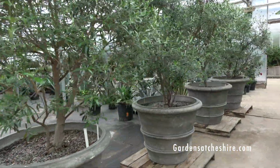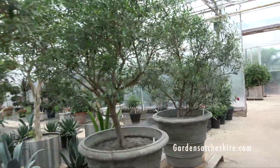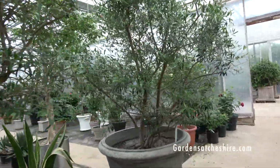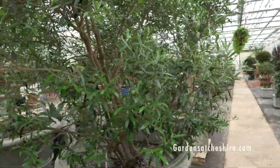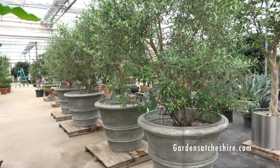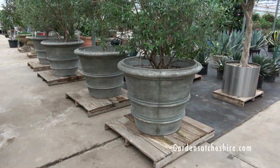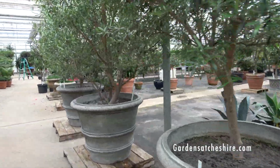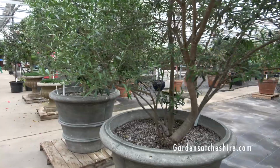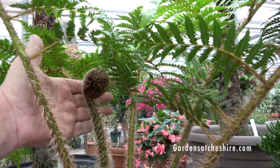Now, one of our clients is lucky enough to have these 4 beautiful matching olive trees. And they are starting to put on their spring flush. Now, could you imagine having the ability to have Gardens of Cheshire deliver to you 4 matching olive trees in beautiful ornamental pots, in prime condition in the middle of May? They can go around your pool, go around your courtyard.